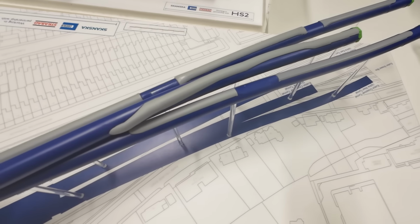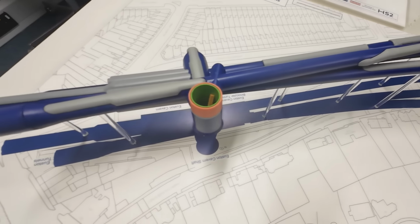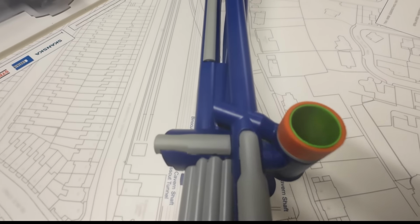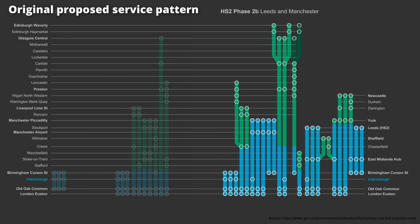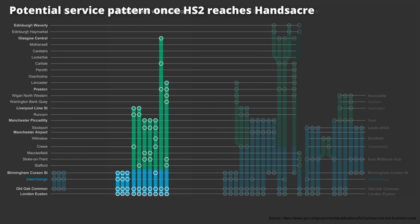Crucially, as a decision was already made about the design for the approach before Rishi Sunak curtailed the project, it has at least been future-proofed, meaning the new station could theoretically handle up to 18 trains per hour in each direction, should HS2 ever be extended north in future and more platforms built.